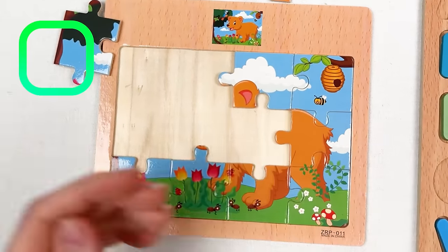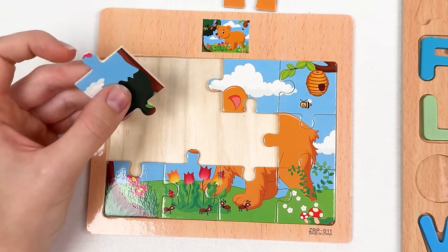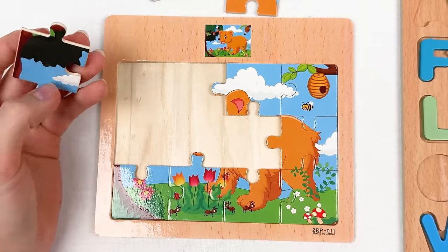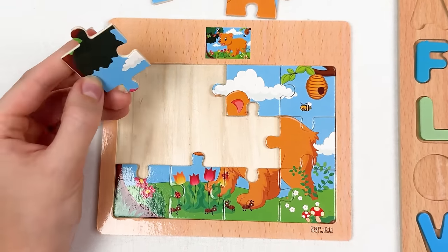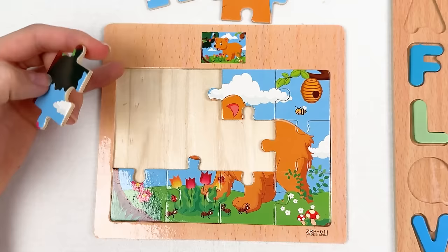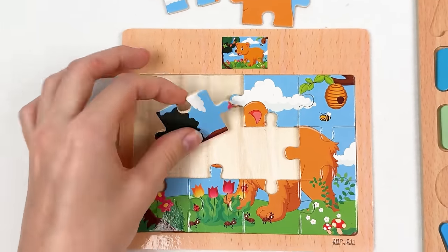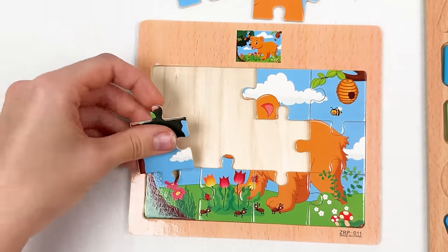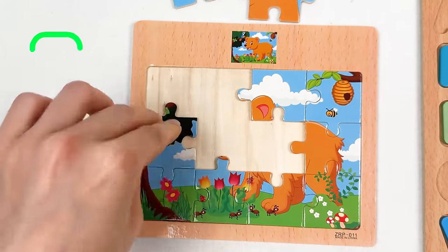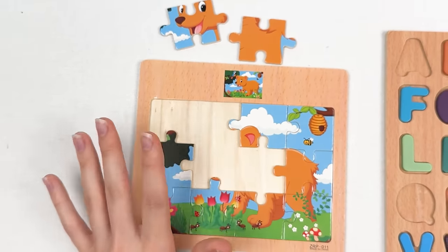Yes! Well done! And let's see what we have here. It looks like we have the sky and the part of the tree. The tree will be somewhere here. And maybe like this? No? Yes! Well done! We nearly completed the puzzle.